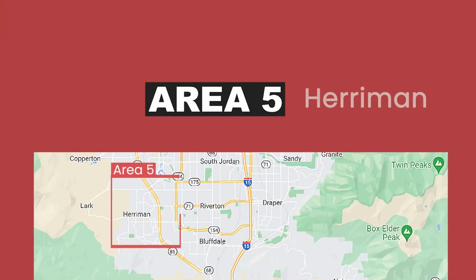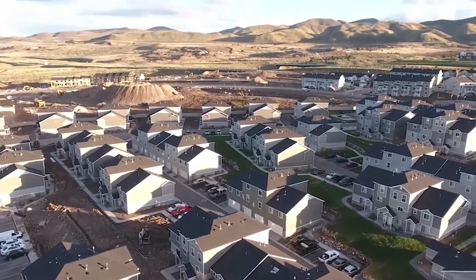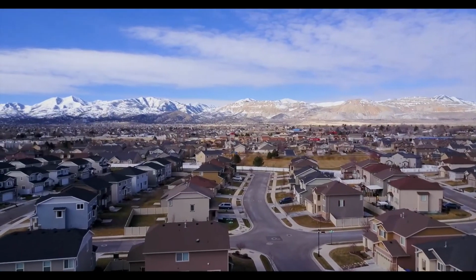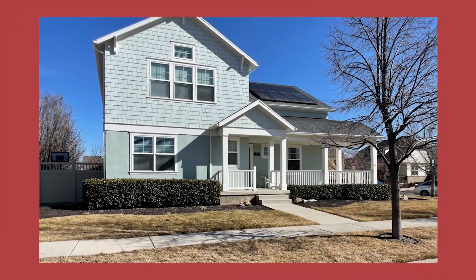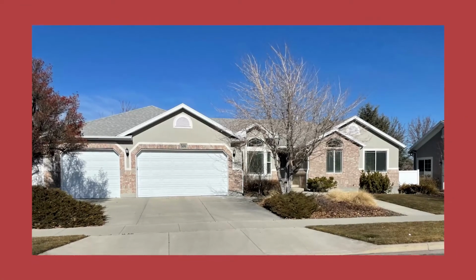Area 5, Harriman. As I mentioned earlier, Harriman and West Jordan are probably the best areas to buy a starter home. When I moved here in 1995, Harriman was mostly empty fields along the historic Fort Harriman downtown. I have literally watched Harriman grow and cover up those empty fields and hillsides. So Harriman homes were almost all built since about 1995. There are many clusters of neighborhoods.